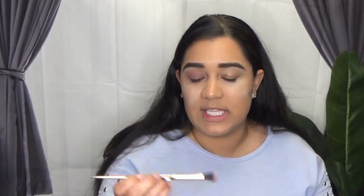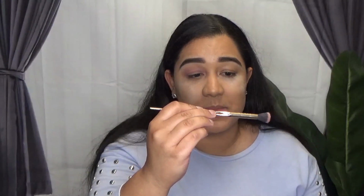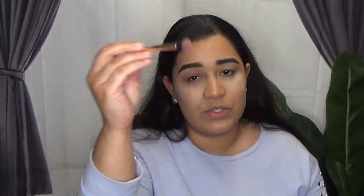Alright, now I'm going to go in with, and by the way guys, if you were curious, I am using my Farrah brush, which, again, I'm bad with names and numbers, so it's 35E, which is my favorite brush for just applying a base. It's a big fluffy brush, but I don't care. I use it for applying the base.